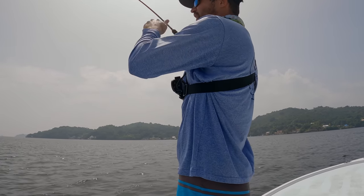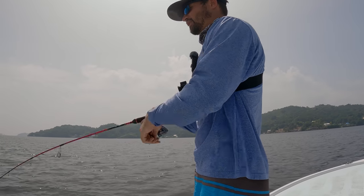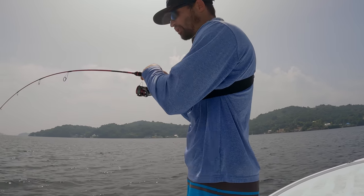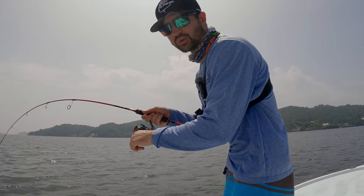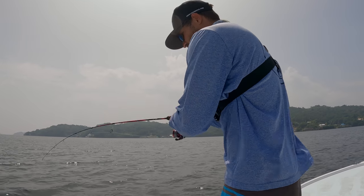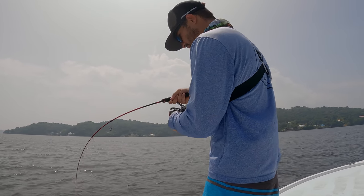I actually had the drag a little bit hard on the last fish too. I backed off a little bit just because I was a little bit cautious. Plus, I cut off a bunch of line because I was worried that it was chafed or something. But this fish is coming up. It doesn't feel like a bottom fish. Maybe a jack or something, I don't know.